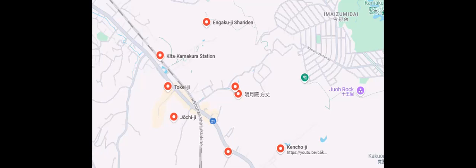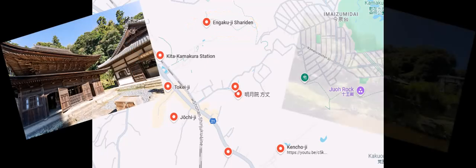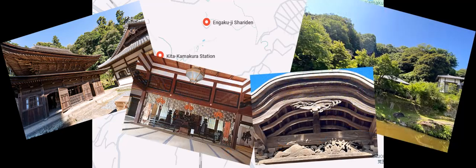From Kita Katsura Station, we start our walking tour. There are sites both to the west and the east of the rail line, but since most are to the east, I think we head that way initially, starting from the northernmost site and then working our way south. The first Buddhist temple we go to is the Engaikuji Sharaiden, founded in 1282. From the train station, it seems like a really lovely walk up to the temple.